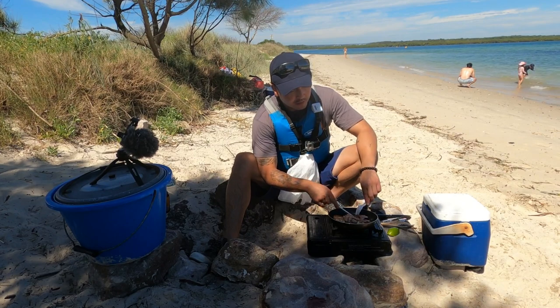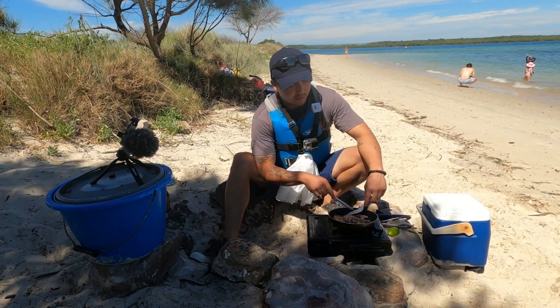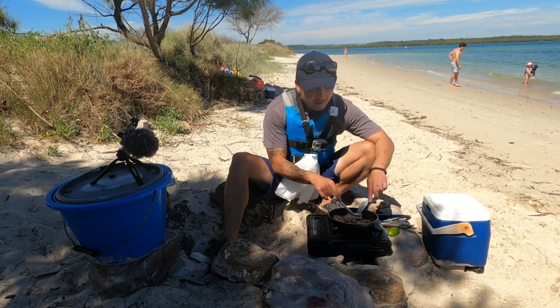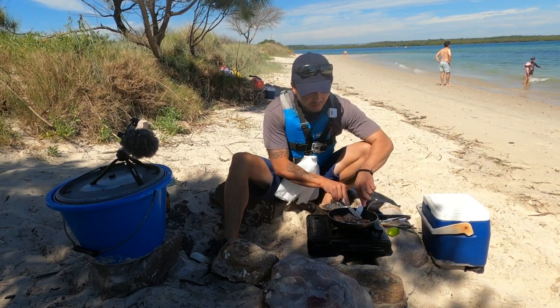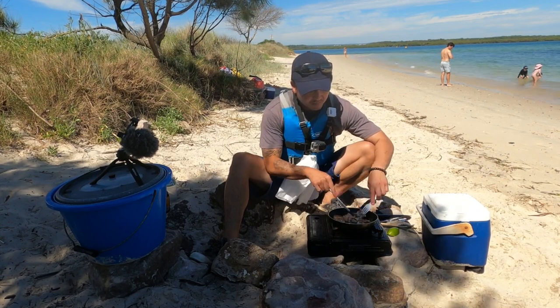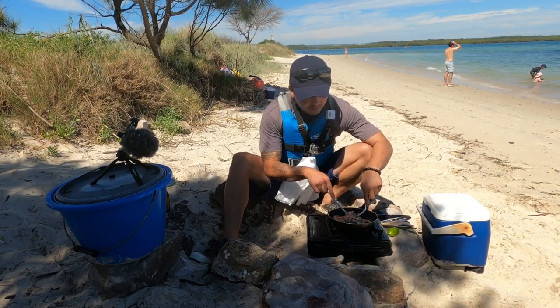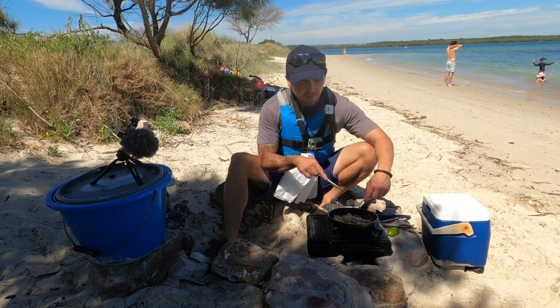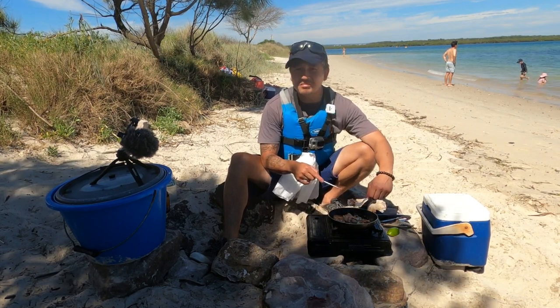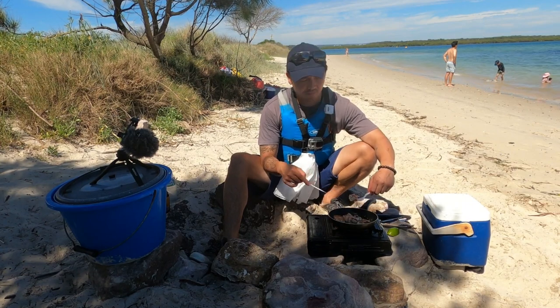So sensational, guys. The fish is sweet. Bacon gives it a bit of rich saltiness to it. And there's nothing better than fresh caught fish. This fish, just before it cooked, it was still breathing. So that's how fresh it is.